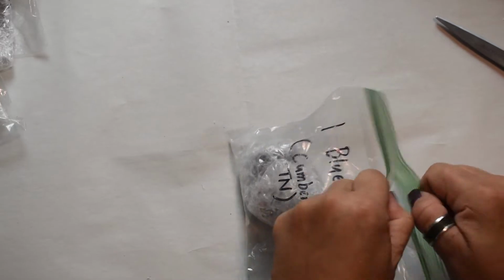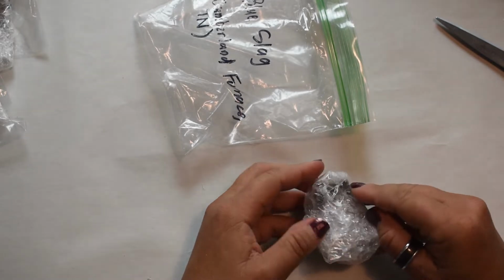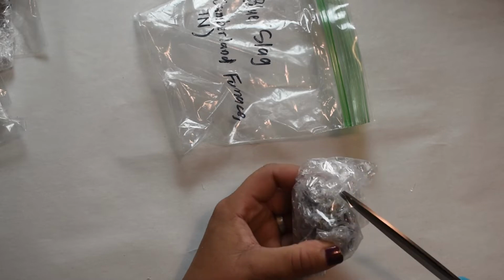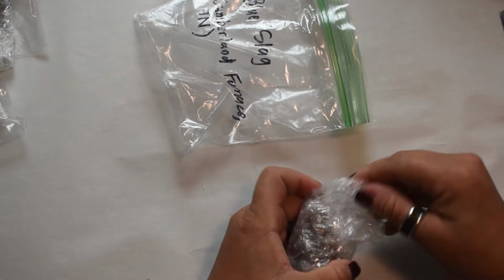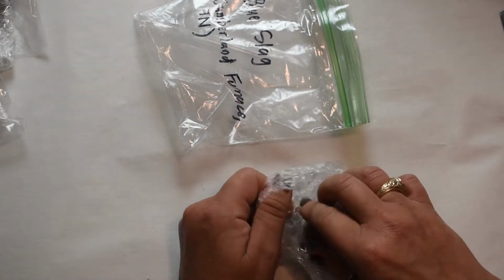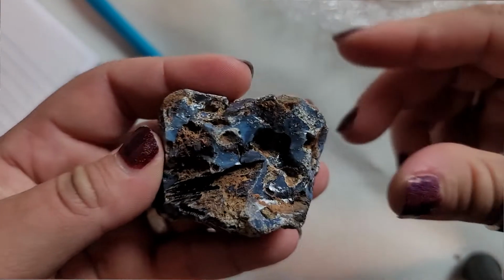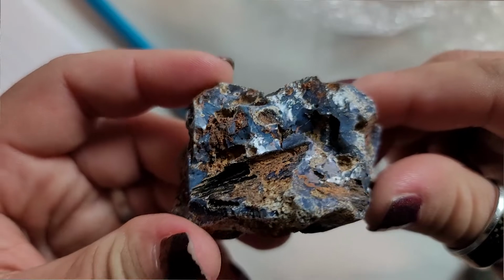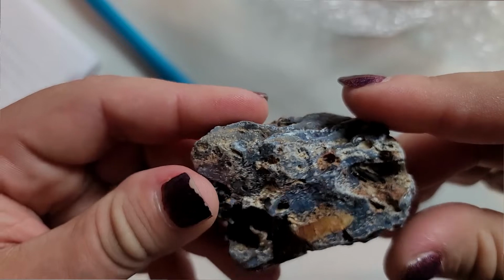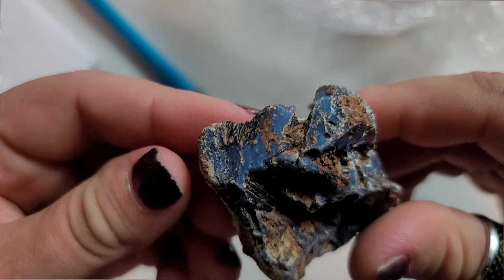So this is blue slag from Cumberland Furnace, Tennessee. And let me tell you, I realize that this is, quote, just slag glass. But let me tell you that I audibly gasped when I opened this because it is absolutely stunning. And not only did I get this absolutely gorgeous piece of slag glass, but I also got to educate myself on what Cumberland Furnace and the Tennessee Iron Furnace Trail is. So cool. I absolutely adore this piece.